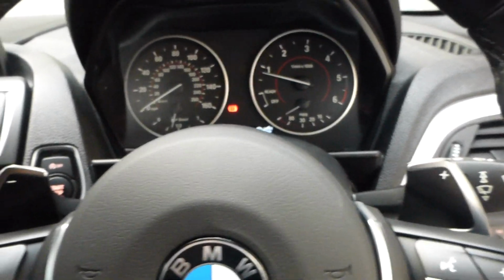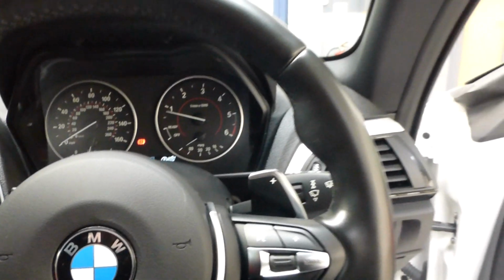I've just noticed as I'm getting out the car, it failed to mention it's also got Harman Kardon speakers. So you've got the Harman Kardon speakers as well.